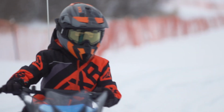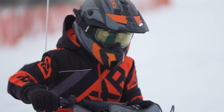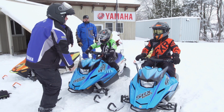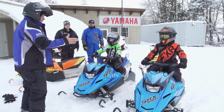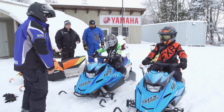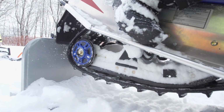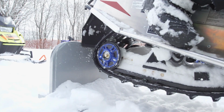We have a lot of kids that come and it's their very first time on anything motorized. Absolutely, quite a few. So some of them are a little intimidated by the noise and the vibration. We have certain steps for younger ones that we use a stand so we can let them sit on the machine without any noise first.